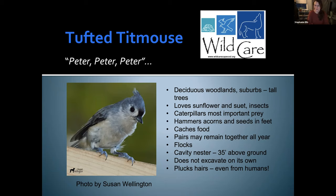They adore sunflower and suet and insects, and they will pretty much eat from any of the feeders. Again, platform feeders, window feeders, the tube feeders. They're not picky. They're rather bold, so they're not afraid to get in there with the bigger birds. They also cache food, and pairs will remain together all year, but flocks form in the fall and winter because there's safety in numbers. This is another species that can benefit from having you put up a nest box.